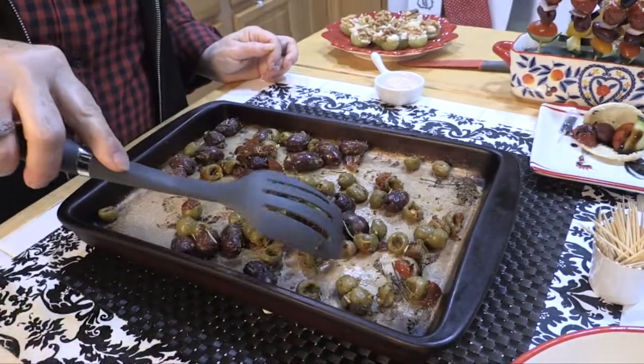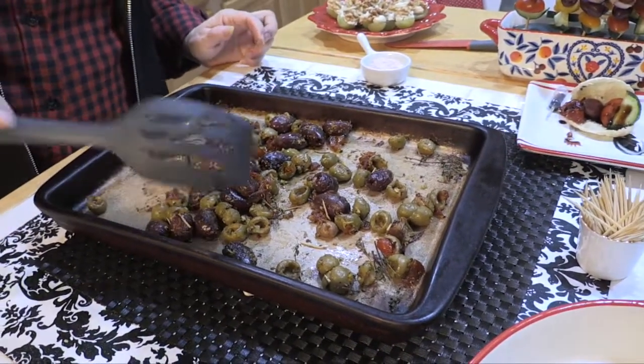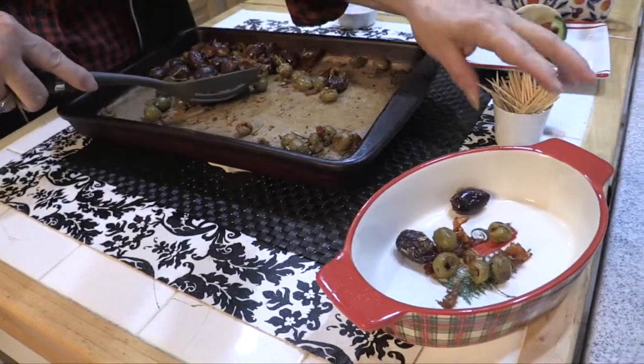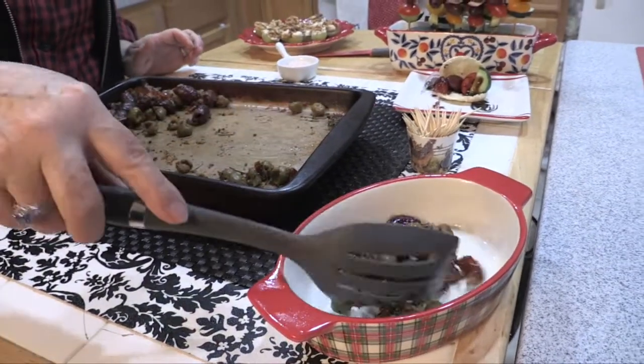You just put those aside, or it doesn't hurt anyway. I heard over there, we're starting without me. So we're just going to scoop these over here, and we're going to serve these with toothpicks. I have a whole container here of toothpicks so people can help themselves. And everybody's going to want the recipe for these.